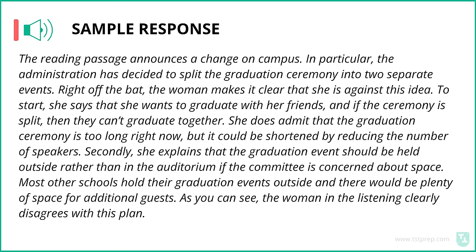Secondly, she explains that the graduation event should be held outside rather than in the auditorium if the committee is concerned about space. Most other schools hold their graduation events outside, and there would be plenty of space for additional guests. As you can see, the woman in the listening clearly disagrees with this plan.